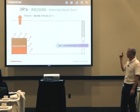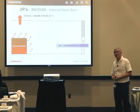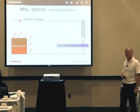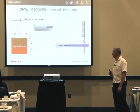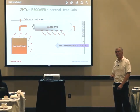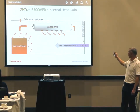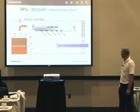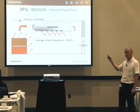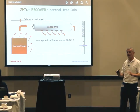This particular facility that we worked with had 88,000 CFM of air going out at 25 degrees Celsius. What if we minimize that exhaust? Let's cut the exhaust. Now let's put 60,000 CFM through some sort of sock and the fan on the other side of the building where it's not that hot. We drop it down. Now that volume of air will reduce infiltration, and it will keep the average temperature in the room at about 18 to 20 degrees Celsius. And you haven't done anything special.